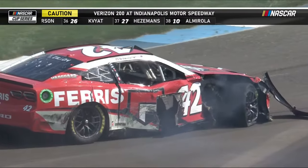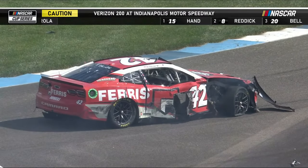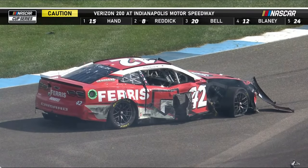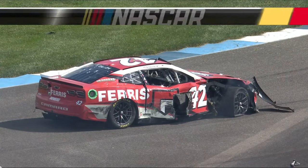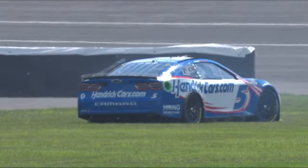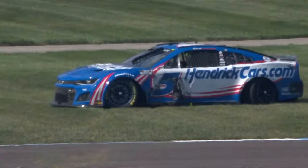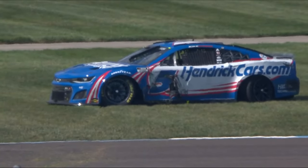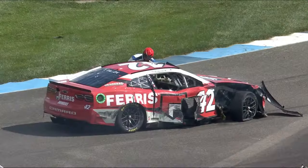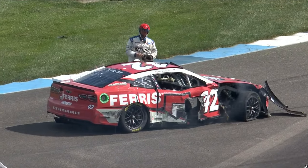And I think, big hit here for Ty Dillon. 42. Wow. And that brings out the caution. That is a big impact for the 42. You see the door ripped open. Turn one area. The 5 car also down there. Both these cars involved in the same accident, I believe. Ty was, and you see a lot of damage there to the driver's side. Oh, I got pedal. And a bad birthday for Kyle Larson. Yeah, I don't know what happened. You okay? Yeah, I think so.